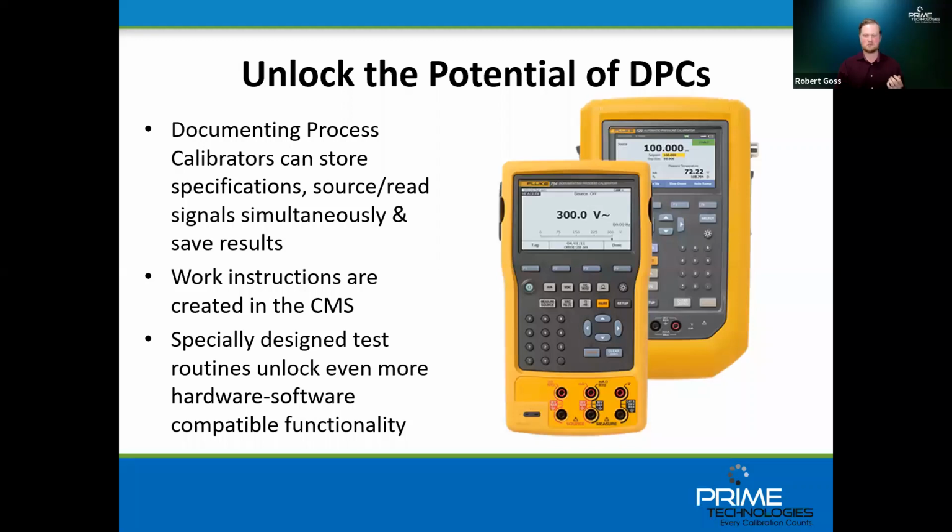Additionally, the calibration management solution will provide functionality to the DPC that was not initially part of the device. Basically what I'm thinking of here is those maintenance checklists or those types of things. That's usually something you won't see on a handheld documenting calibrator. But when you use a CMS, you can send those down to the calibrator in order to have additional functionality, where maybe I'm doing a calibration and then I have a checklist and then I finish my calibration. It's all going to be right there at your fingertips on these devices out in the field. And just worth putting out there too, a CMS, a calibration management solution, is definitely not required in order to utilize the documenting process calibrator, but it's really hard to argue that it doesn't do a great job of enhancing the experience with the calibrator.